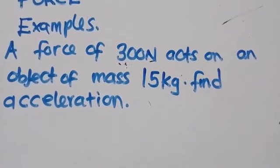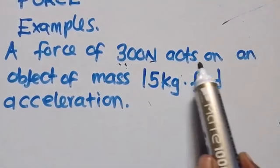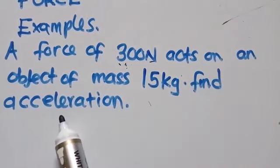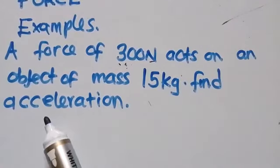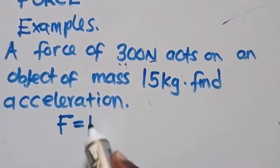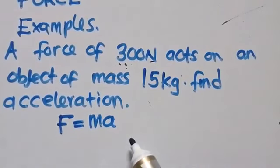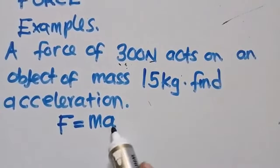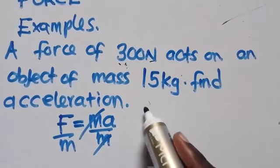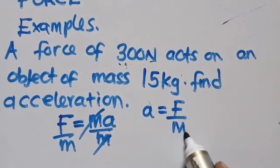The question says a force of 300 newtons acts on an object of mass 15 kg. Find its acceleration. So you know that force is equal to mass times acceleration. This is the formula which we know. If we make acceleration the subject of the formula, dividing both sides by m, we are going to have acceleration equal to force over mass.